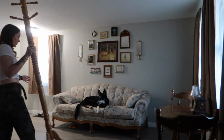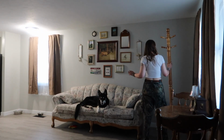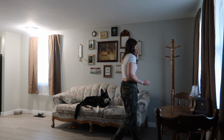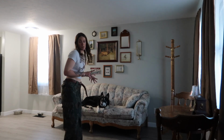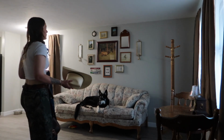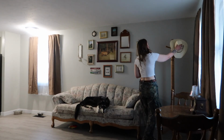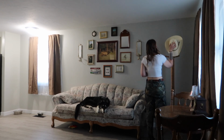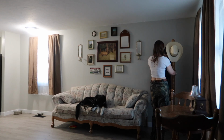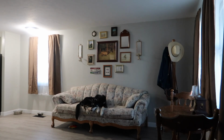So this corner definitely needs something. And I picked up this really cute coat rack today that I thought would be perfect for this corner. We're gonna have pegs and hooks and stuff for jackets by the front door, but I thought this would be cute, like if it was just a little bit more styled. Oh my gosh, that's so cute. Freaking out, it's all coming together so fast.